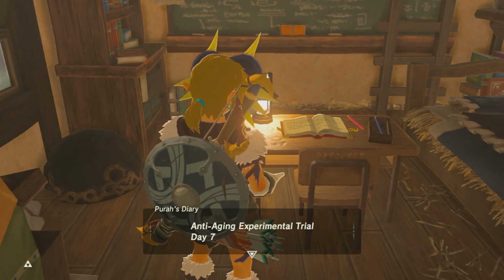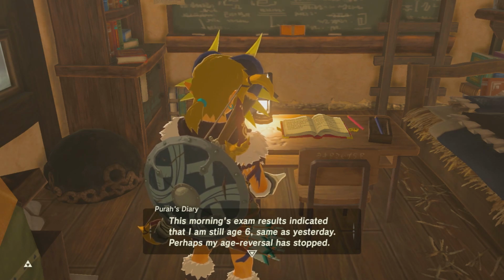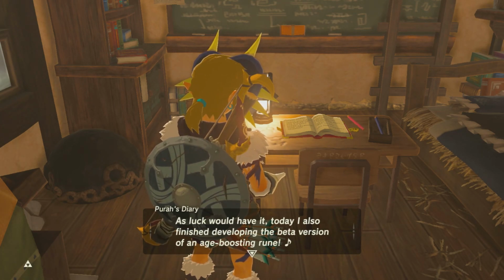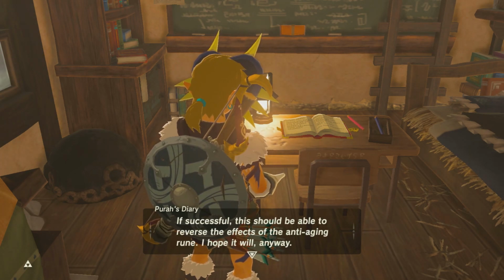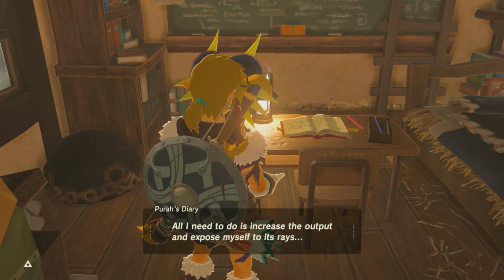Anti-aging experimental trial day 7. This morning's exam results indicated that I am still age 6, same as yesterday. Perhaps my age reversal has stopped. As luck would have it, today I also finished developing the beta version of an age boosting rune. If successful, this should be able to reverse the effects of the anti-aging rune. I hope it will, anyway.